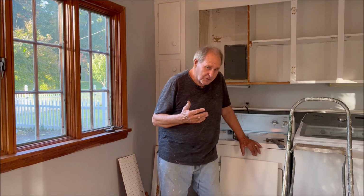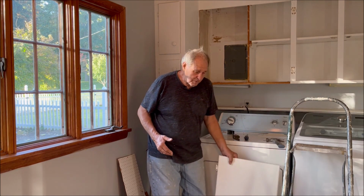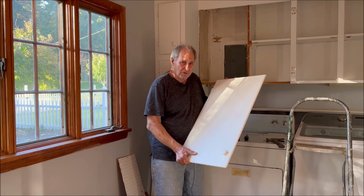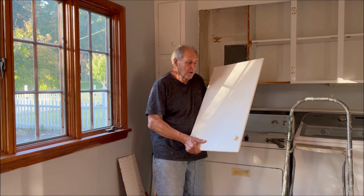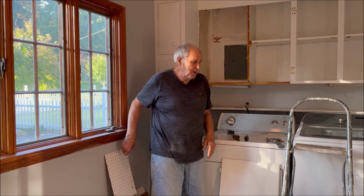I'm progressing in terms of actually tearing down these old cupboards, which we're going to rebuild so Barbara has more space in them. The cost of lumber these days, it doesn't make any sense to not save all this stuff. So I am going to repurpose and restore all the wood that you see here. I'm saving all the pieces, and we are going to conserve, restore, and renovate.